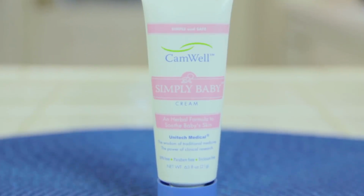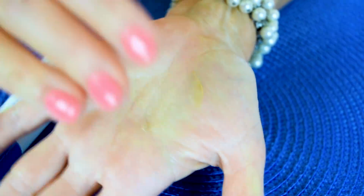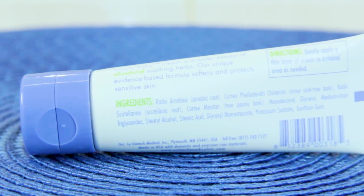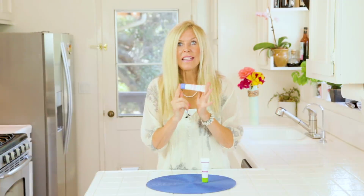This cream soothes and protects baby's delicate skin without any harsh chemicals. It has a great combination that's powerful of 4 antibacterial and antimicrobial herbs. Simply Baby is a botanical cream, no steroids and paraben-free, which is something hard to find at the drugstore. It will relieve itch and pain, it calms inflammation, and protects against infection. And if that diaper rash has progressed, it helps heal those spots. And you put it everywhere your baby needs it. With only the amount the size of a pea, you use it twice a day. That's why it lasts a long time.